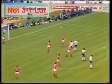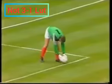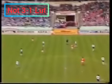Donna driving it back again, but in amongst the clutch of photographers there. So a goal kick for Nottingham Forest. On their way past Chester, Coventry, Leicester, Queen's Park Rangers, Bristol City, and now they beat Luton Town to take the 1989 Littlewoods Cup.